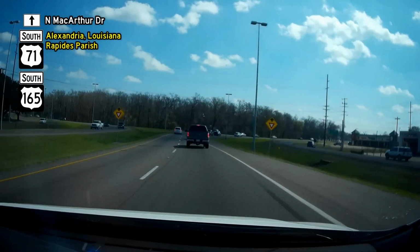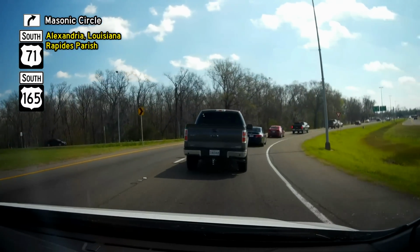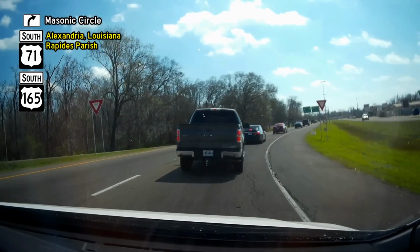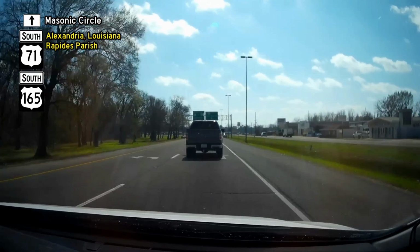And here right in the middle of Alexandria we see Masonic Circle. Masonic Circle acts like a big roundabout between US 71, US 165, and Masonic Drive. However, Masonic Circle isn't actually a circle, it's a big square. So the circle is a square.